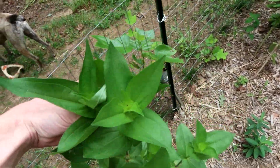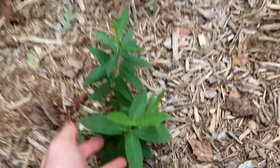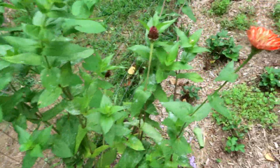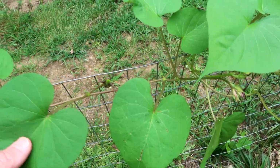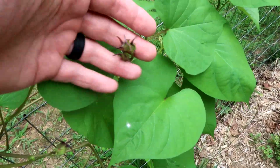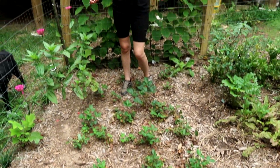Zinnias still flowering here. Some milkweed hasn't quite caught up here in the shade. More zinnias. Ageratum. And the moon vine or moonflower is just starting to flower. And then all of our strawberries. And kiwis.